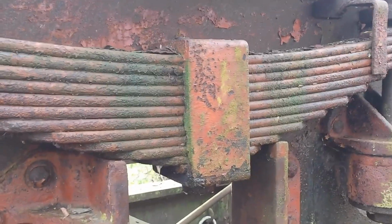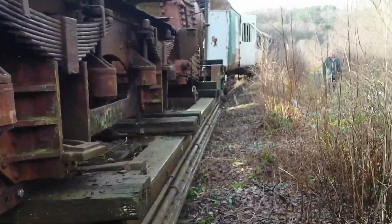Now that's a proper leaf spring. Let's keep going.